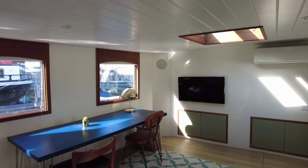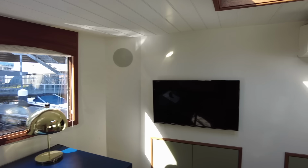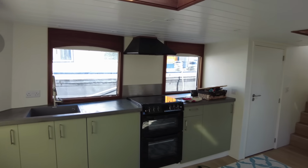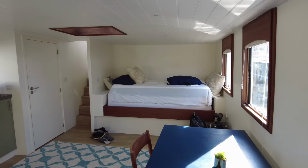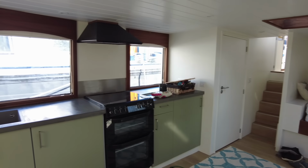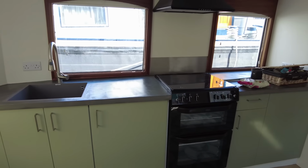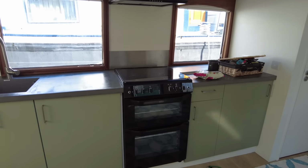Now on the back of the boat, a barge, I should keep calling it a barge, sorry. On the back of the barge, we have this separate self-contained room. Another air conditioning unit there, kitchen space. Now the thinking behind this was, if the owners ever had guests or family visiting, this is a completely self-contained room that somebody could quite happily plonk themselves away in for days and days at a time. So it's almost like a small, fully functioning studio flat. Gas hob there, electric oven.